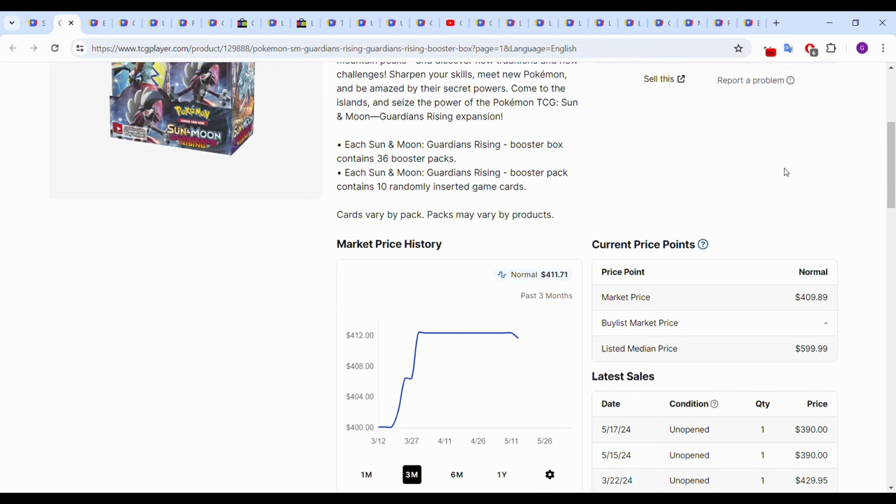Next up, we have Guardians Rising. We had a couple confirmed sales in May as well. May 15th for $390 and the 17th for $390 as well. So Guardians Rising pushing $400.